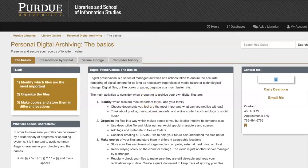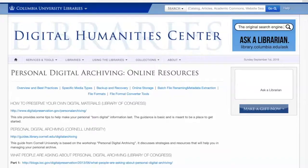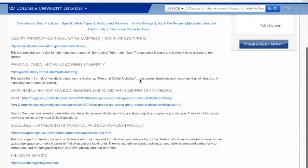Several libraries have also put together online guides to assist you through the process of creating your own personal digital archive. Some of the libraries to check out are Purdue University and Columbia University libraries. They both have wonderful online guides that will help you through the process of personal digital archiving.